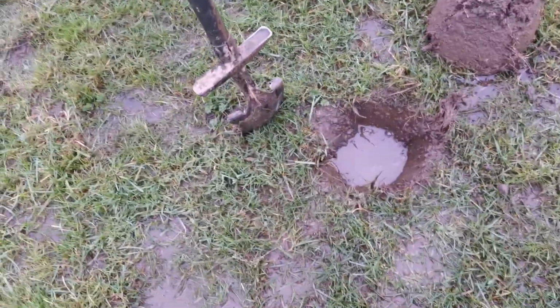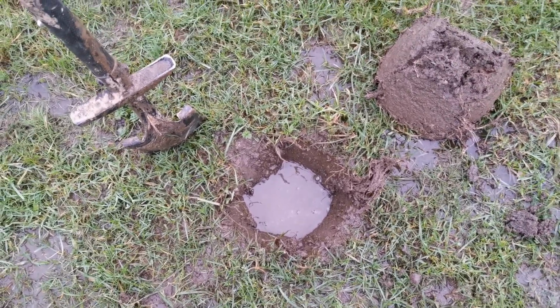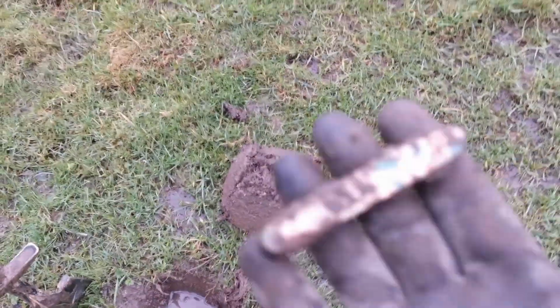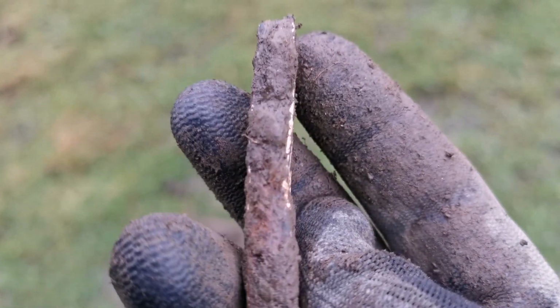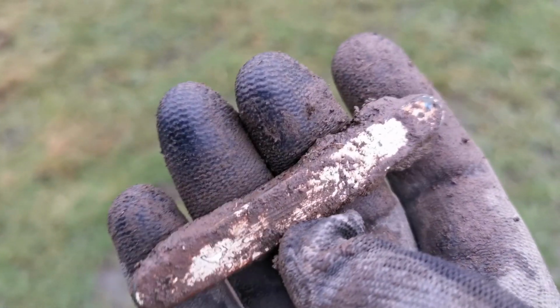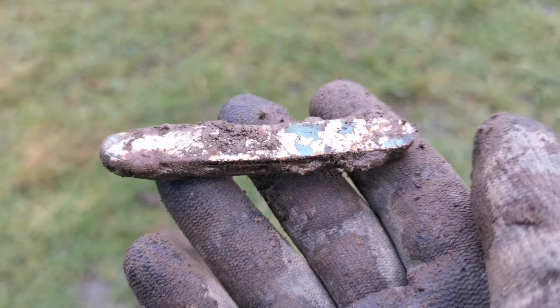And the first interesting find of the day, from that puddle, or what was quickly becoming a puddle, from about 6 inches down, was this. A now somewhat corroded, but originally quite decorative by the look of it, pocket knife, penknife.